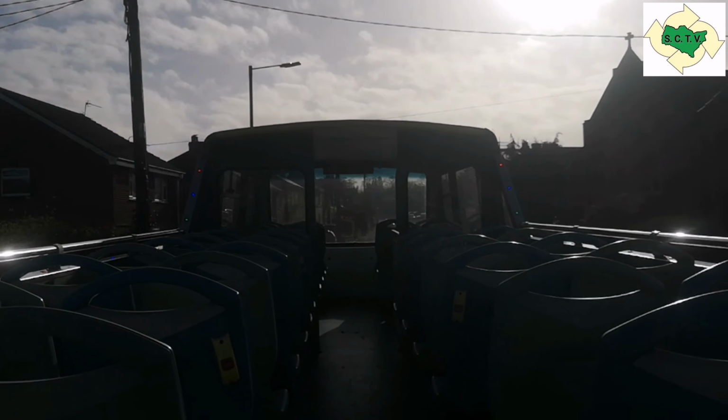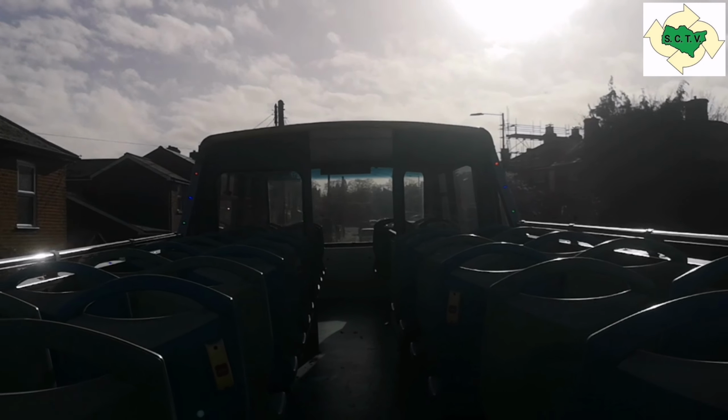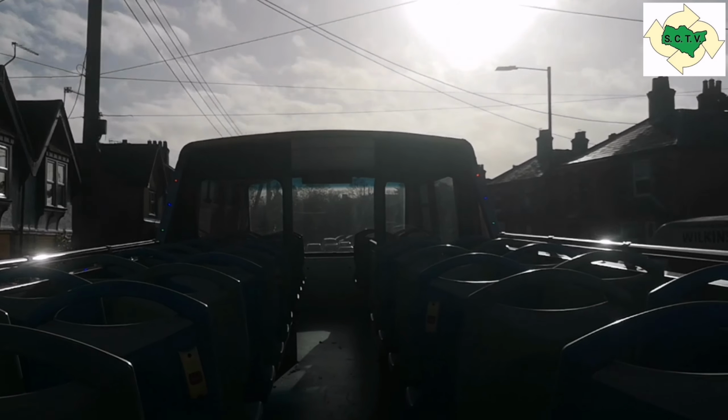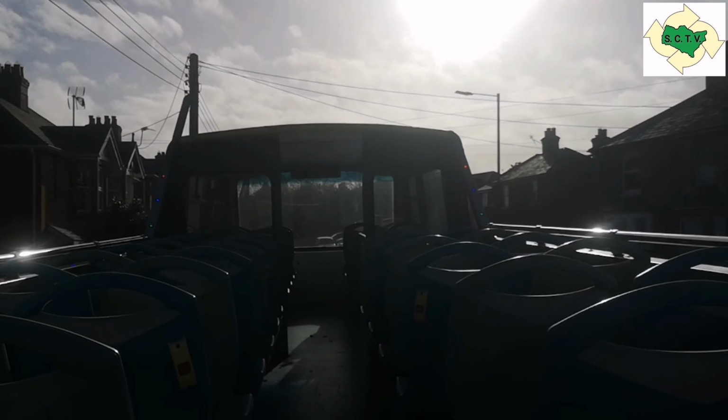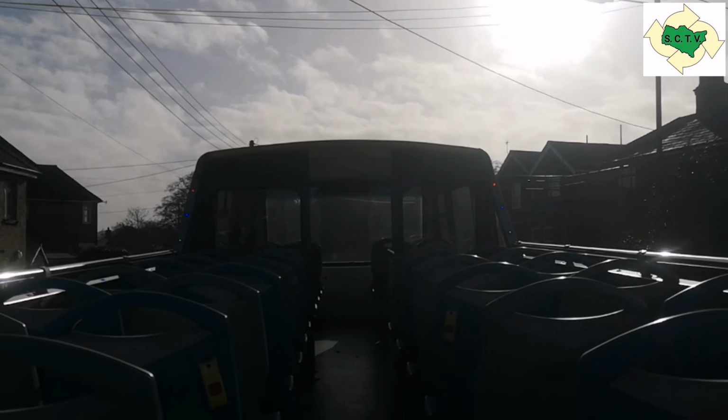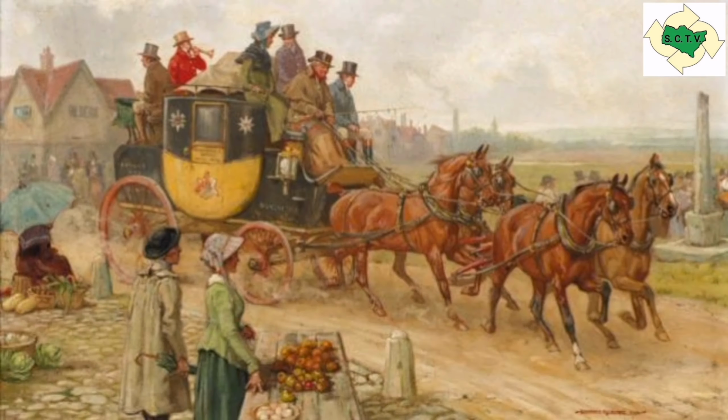I think it's fair to say that at some point most of us will have been on an open top bus for a drive along some breezy promenade somewhere. In fact, this is seen by most parents as a treat for children, and it could be what has actually sparked a lot of people's interest in buses. So when did open top buses start then?